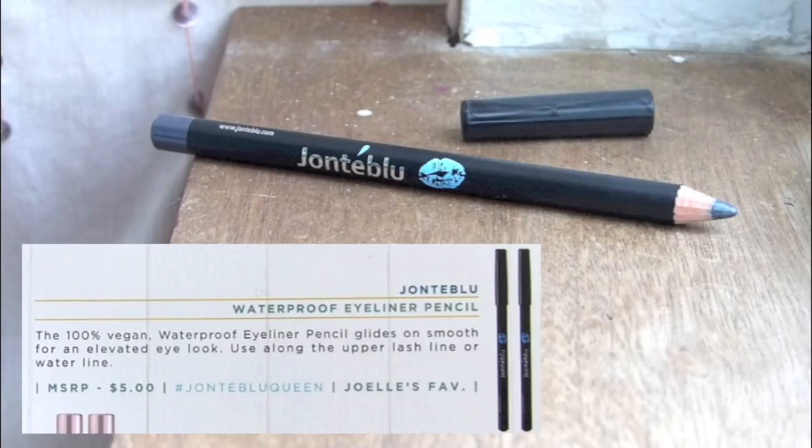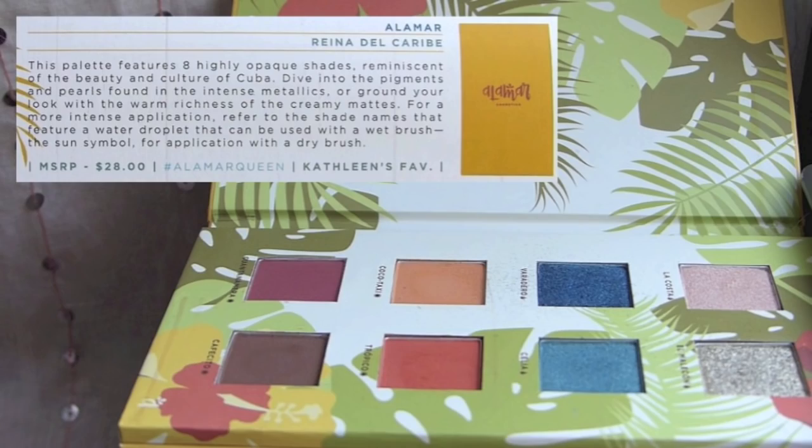Probably pronouncing that wrong, but this is in the shade 912 Charcoal. I'm assuming, yep, just a pencil eyeliner. All right, so hopefully that works out well. And then, like I said, I'm pretty sure this is the eyeshadow palette. Yes, it is. Volume 1.